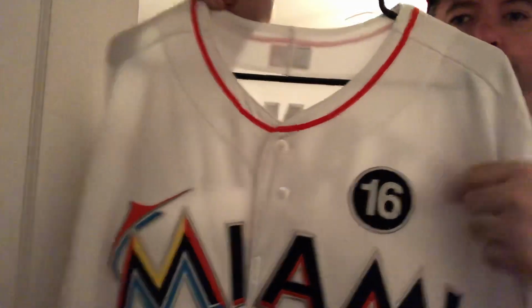Fernandez, of course, the memorial right there. The only patch that's not on this jersey is for the announcer that passed away. They had a patch at the very end of the season. And I always thought about maybe getting that patch and adding it to it, but I haven't done it to this point, but we'll see.